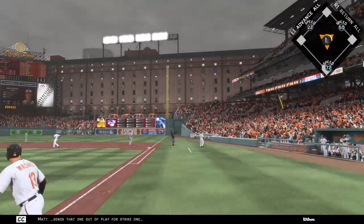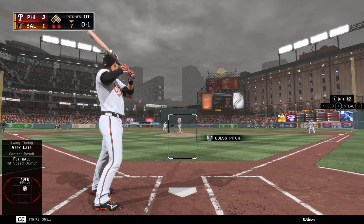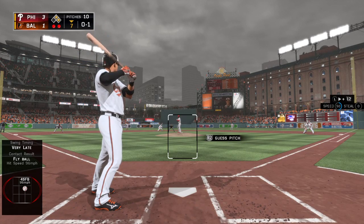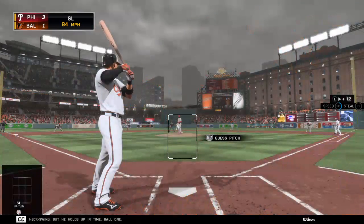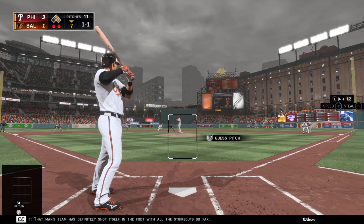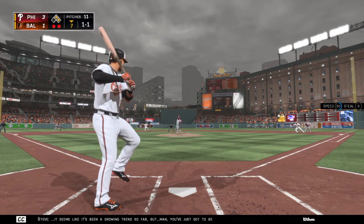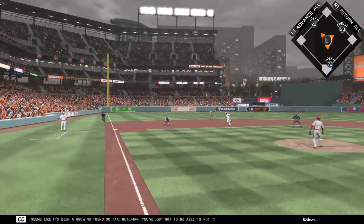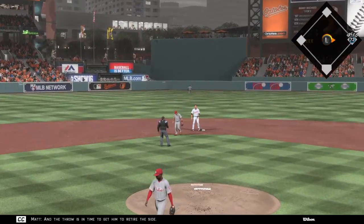Sends that one out of play for strike 1. The 0-1. Now a check swing, but he holds up in time. Ball 1. That team has definitely shot itself in the foot with all the strikeouts so far. It seems like it's been a growing trend so far. And the throw is in time to get him to retire the side.